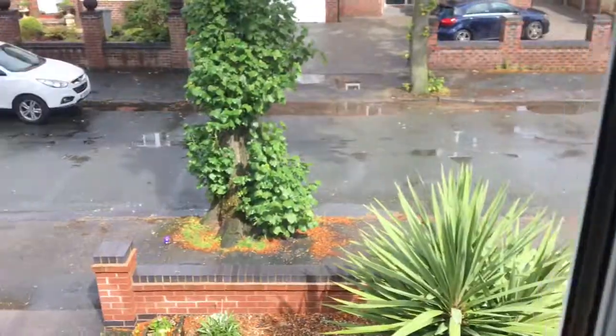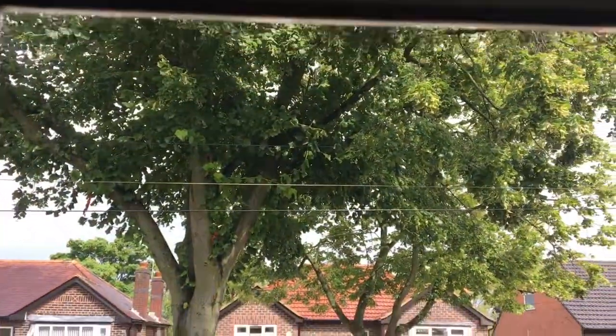So my makeup is done, and look at the weather now that I've finished doing my makeup. It stopped raining. Isn't that so typical? I don't know if it's just me, but every time I seem to want to film something or do something, it just rains, and then straight after it's beautiful blue skies. It's like the world is trying to tell me something.